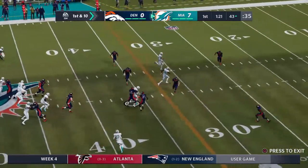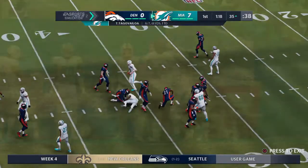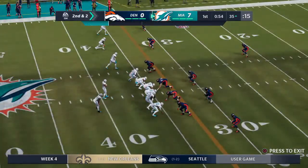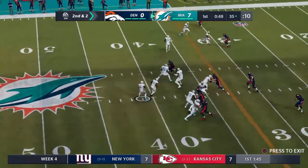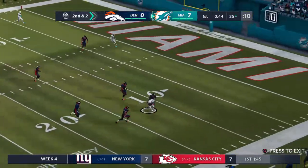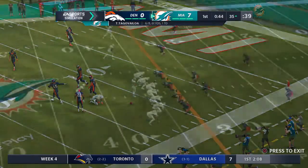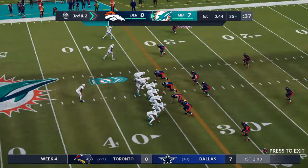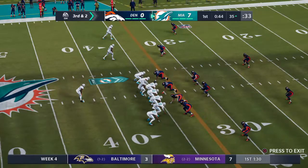On first down, Tagovailoa firing quickly here, and that's complete. They'll get him down after a pickup of 8, 2nd and 2. It's a gain of 8. Brings up 2nd and 2. On play action, here's Tua. And this one incomplete. Too much contact to hold on to that one, and it's third down. After the incompletion, here now, 3rd and 2. On the coverage.